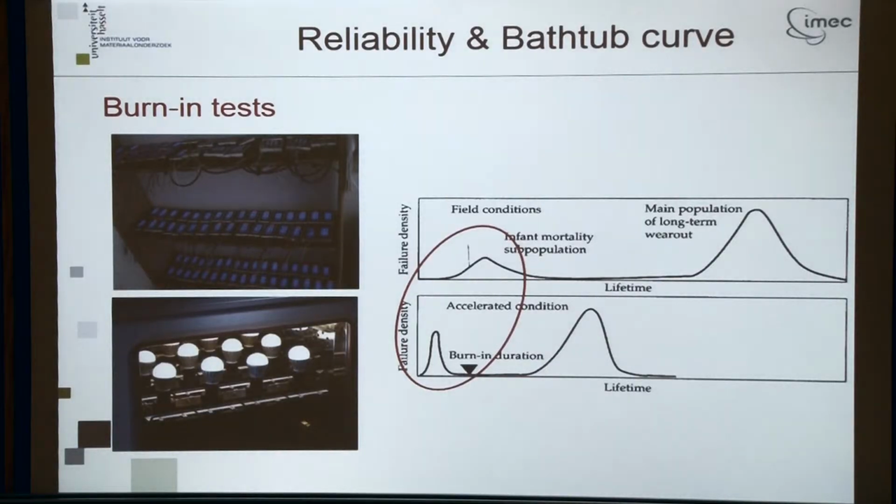Just to give you an example, here are some, I don't know if these are mobile phones, they're all brought together and put in stress chambers for burn-in tests. After this test, it can be seen which are the ones that have failed, and you take them out. You can do this, for example, also for lamps. That is what burn-in is all about.